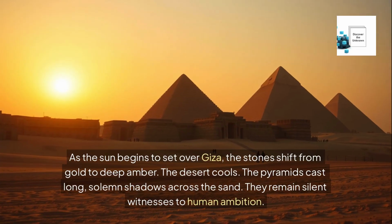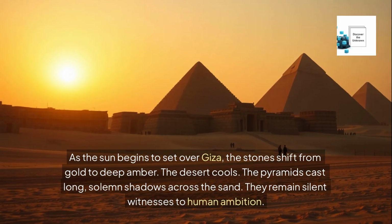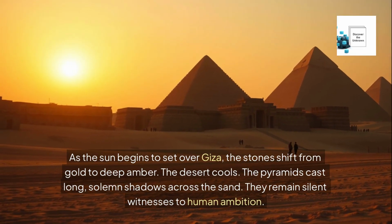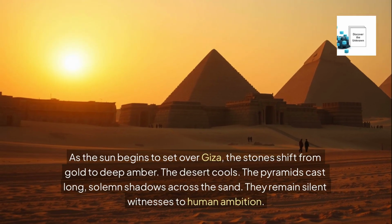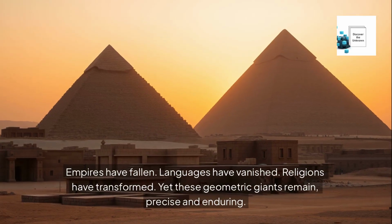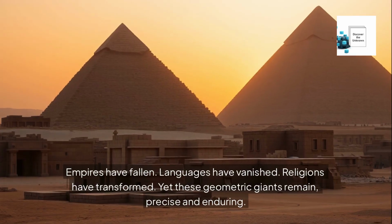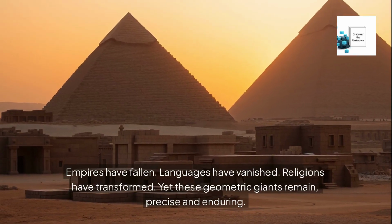As the sun begins to set over Giza, the stones shift from gold to deep amber. The desert cools. The pyramids cast long, solemn shadows across the sand. They remain silent witnesses to human ambition. Empires have fallen. Languages have vanished. Religions have transformed. Yet these geometric giants remain, precise and enduring.